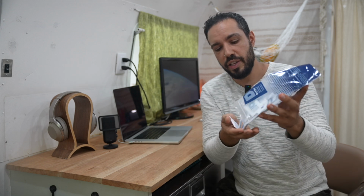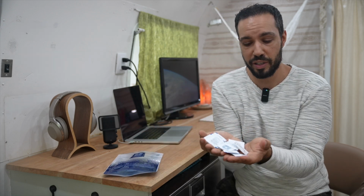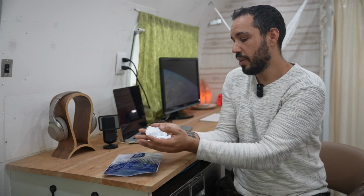Now for the bonus item to keep all of this technology safe while you travel are these silica gel packs. You've probably seen these in a bunch of products that you've opened boxes to and you just toss them out. Don't toss them out, keep them. These are meant to suck out humidity and moisture. I bought this pack on Amazon for really cheap, and then I throw one of these packs in each of my bags, and that way it just prevents any humidity from developing in my bag and keeps my technology safe.